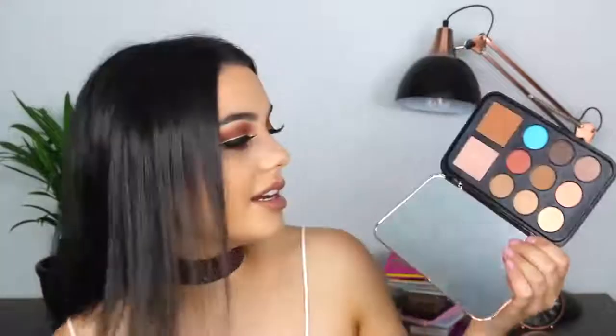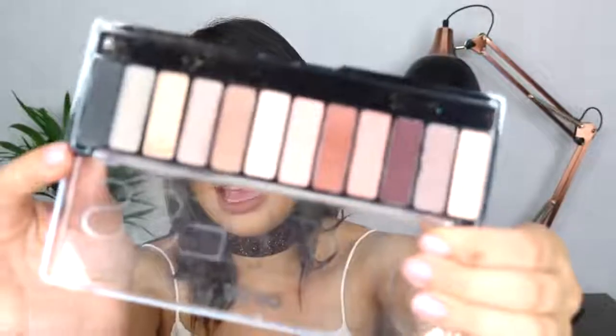The BH Cosmetics Bronze palette. This is an eye and cheek palette, and I'm gonna get rid of it because I don't know. I don't really look at that and think, wow, love it. It has an awkward blue, too many shimmers, and no dark colors to work with. The next palettes are from Chichi Cosmetics. So I'm going to be keeping one of these. I'm going to be keeping the Timeless palette because I actually really enjoy this palette.